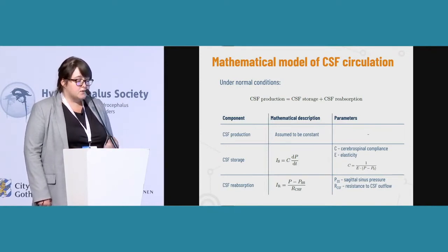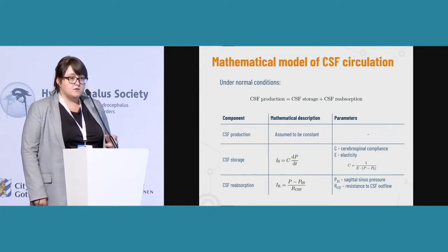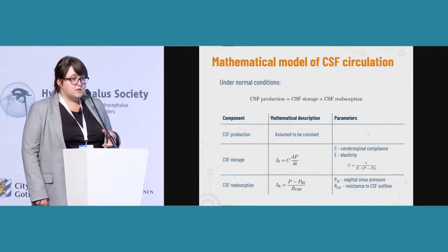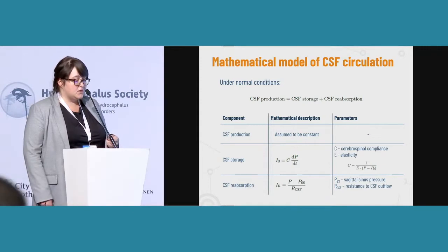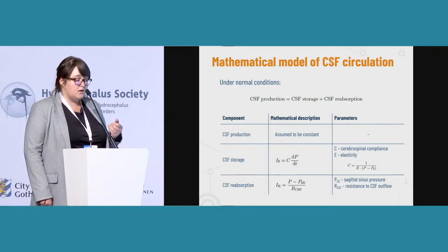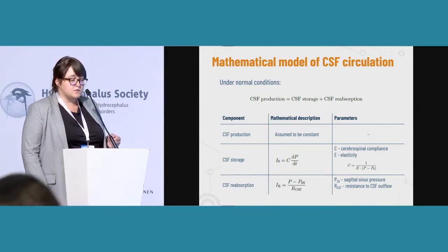And for the purposes of the model, we assume that the CSF production is constant, which of course may not always be the case. But we describe the CSF storage and CSF reabsorption with the following mathematical terms. So the rate of CSF storage is dependent on the rate of changes in CSF pressure, which is the P in this equation, over time, and it's dependent on cerebrospinal compliance, so cerebrospinal compensatory parameters. But the CSF reabsorption depends on the gradient between the CSF pressure, P, and the sagittal sinus pressure, and it also depends on the resistance to CSF outflow.